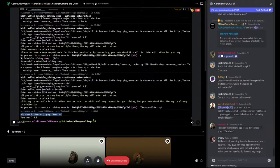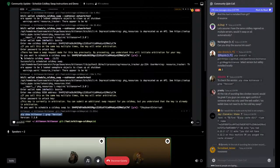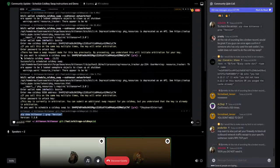At the risk of sounding like a broken record, it would be great if you guys could once again confirm that someone who has only used the web wallet or iOS wallet does not need to do this cold key swap. And like a broken record, I will say you do not need to do it. Confirmed 500 million thousand times. You do not need to.